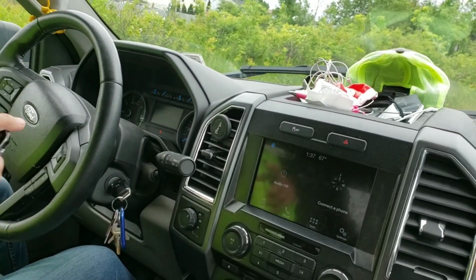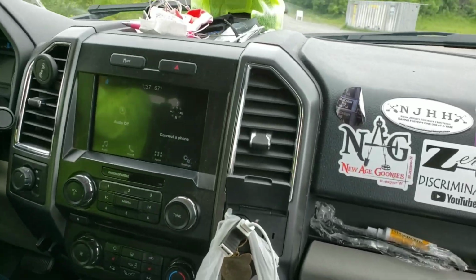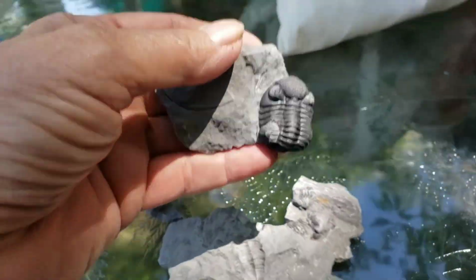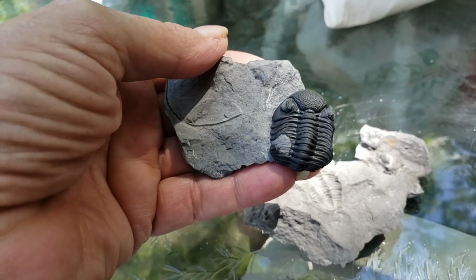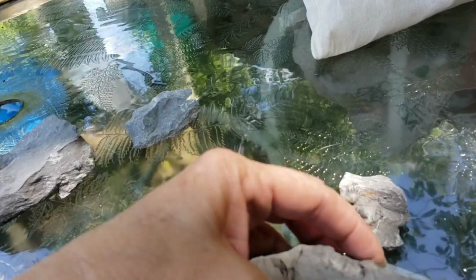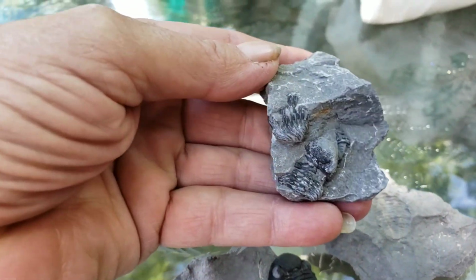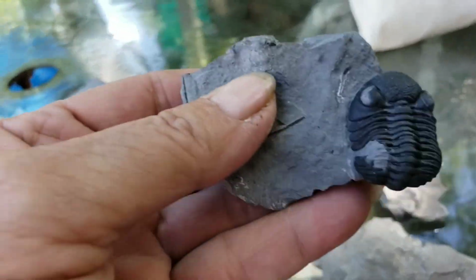Just like any other kind of treasure hunting, you always don't find great stuff. So if you don't find a whole trilobite, you go to a fossil shop and look at them. Now, I was able to get my hands on a complete trilobite from Penn Dixie Fossil Park. I did not dig this one, but I wanted to show you what a complete trilobite looks like. Now that's the imprint of the underside. And then this was the cluster that I found of several body parts. But this is a beauty.